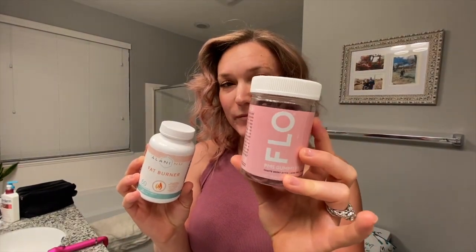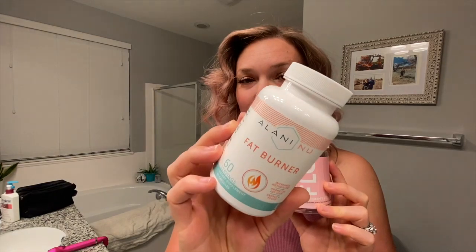I'm going to take my Flow Gummies, which I have noticed a difference, and then my Alani Nu Fat Burner. The Flow Gummies have really helped reduce bloating, and also I noticed helping with acne around that time of the month.